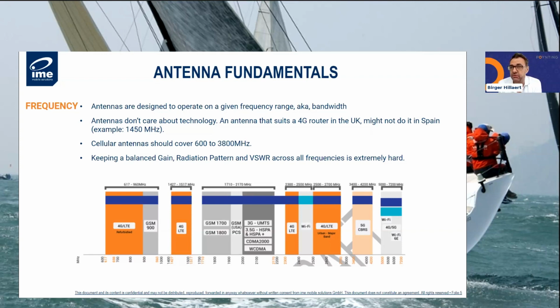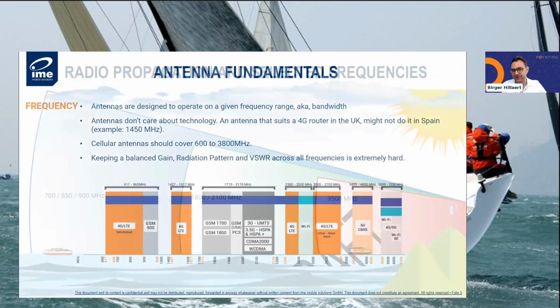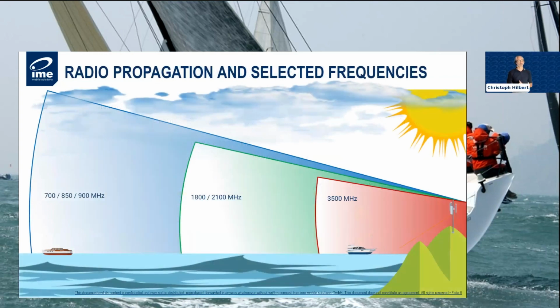Yes, indeed. Not only being future-proof, but what we will discuss later is also that the higher the frequency, the less far they propagate into the air. So when you're on a vessel far out, it matters. Let me just explain that here. We see a picture of a coast, and we see which frequency reaches how far. So we see that the lower frequencies go farther, and the higher frequencies only reach closer. Correct? Yes, indeed, and that's a simple fact of physics.